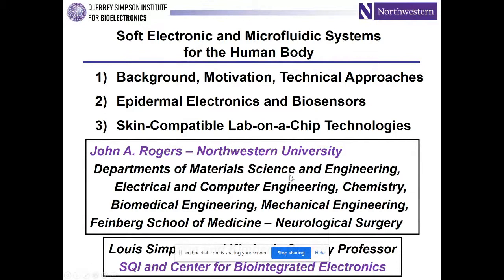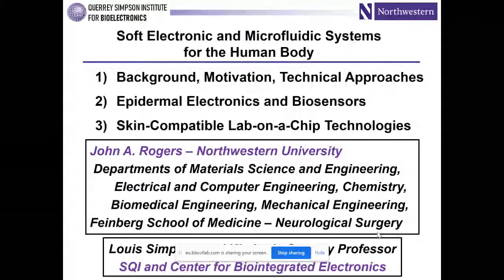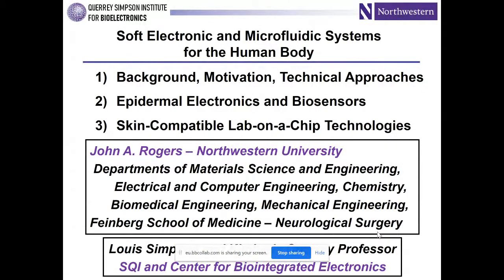And so as a little bit of background, my expertise is in material science and engineering, but we're very interested in this interface between engineering and medicine. So we have very deep collaborations with physicians, clinicians across the medical complex here in Chicago, as will become apparent as I move through the various slides in my deck.